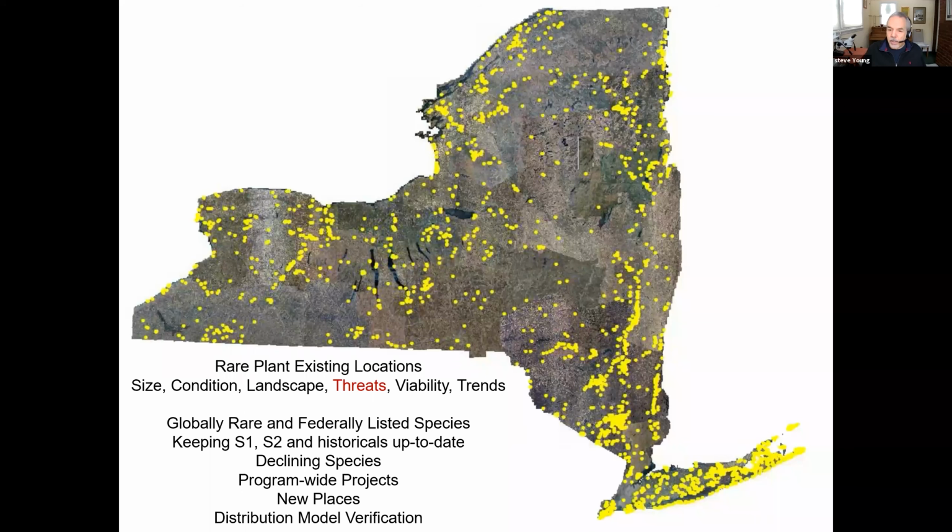And our priority for doing surveys is that next list there, the globally rare and federally listed species we try and survey every year. We'll talk about some of those later on. We like to keep our S1 and S2 and our historicals up to date. We look for historical records to see if they're still there. We're concerned about declining species, so we want to check up on those and see what we can do to manage those better. We also participate in program-wide projects.